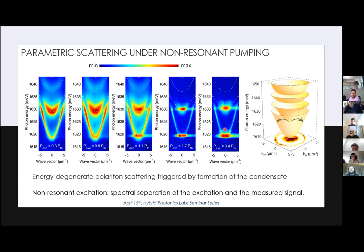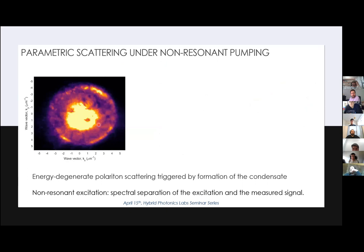Okay, so I didn't prepare this image here, but yes, we measured it. I think it's harder to explain the mechanism in this picture, because we observe two types of scattering here. One is the Rayleigh scattering, and the second one is the parametric scattering. So it's hard to distinguish this.